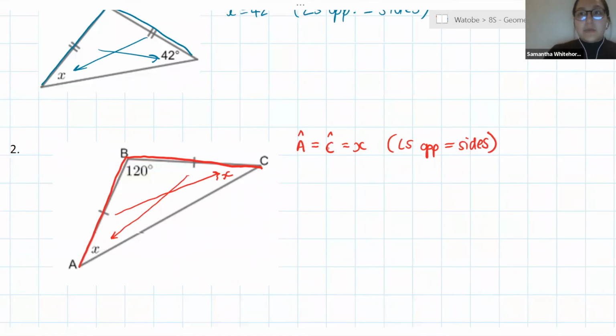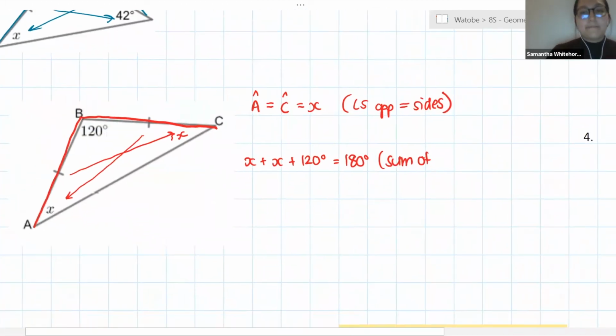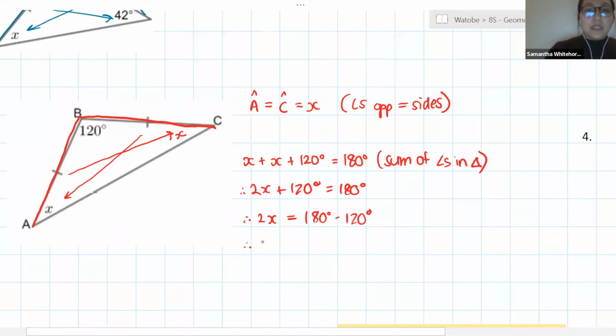And then this is why Pumzile then said 2x, because now we know that x plus x plus 120 must give me 180 because of sum of angles in a triangle. And then we can go and say, well, therefore we have 2x plus 120 must give us 180. And so when I then use my inverse operations, I get 180 minus 120, which is where then Pumzile was talking about the fact that we had 60 that we then still have to divide by 2, because remember we want x, and 60 divided by 2 is 30.